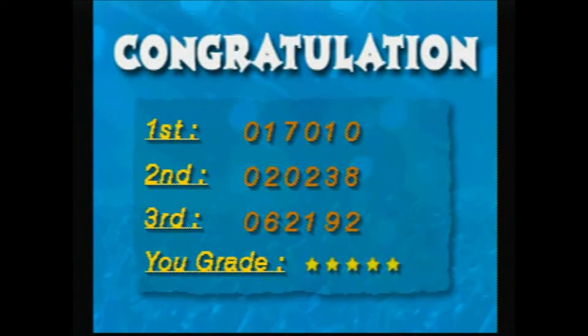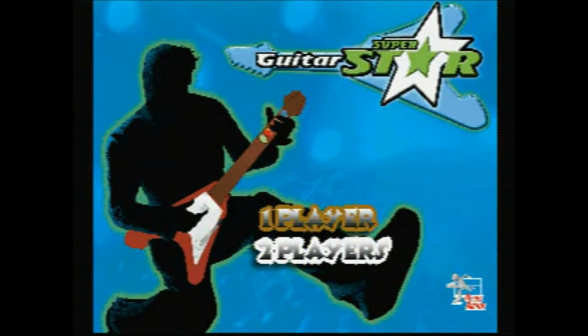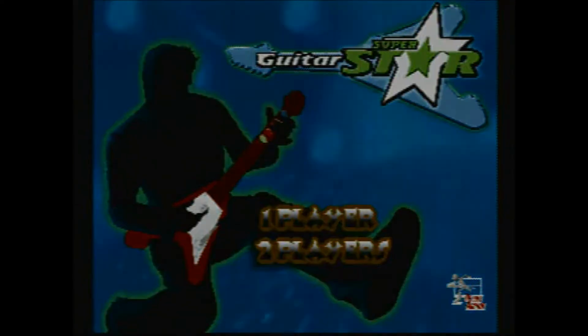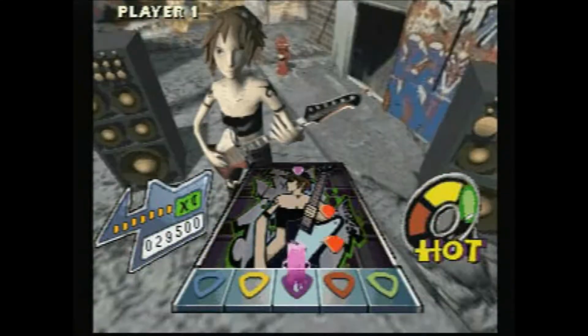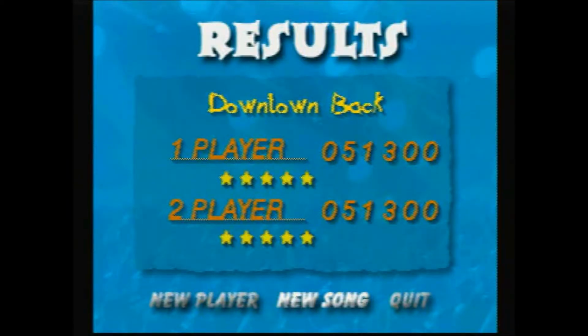Of course. What would a Rush knockoff game be without the mandatory spelling errors? Out of morbid curiosity, I checked the 2-player mode. You know what happens here? The first player plays a song, then the second player plays the same song, and the one with the highest score wins.